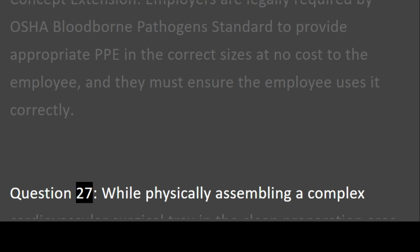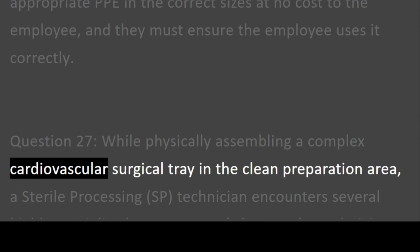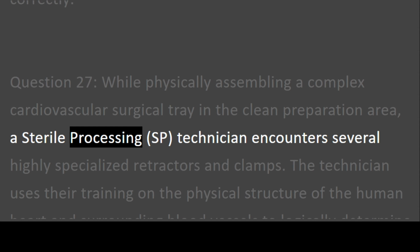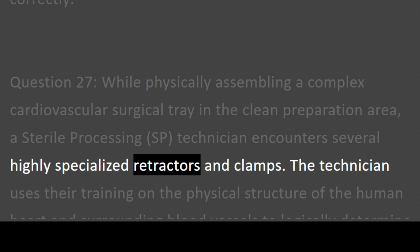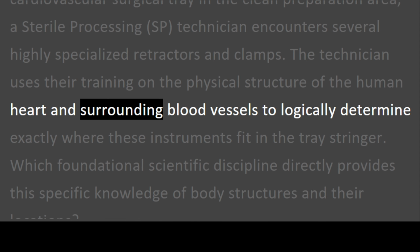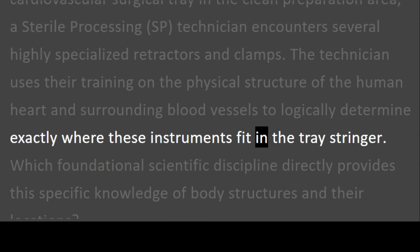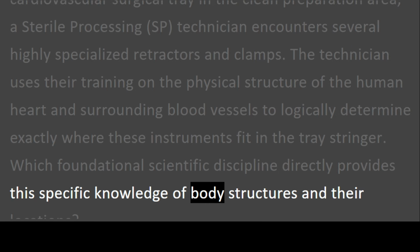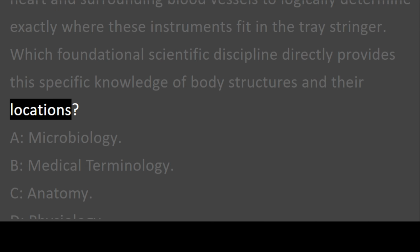Question 27. While physically assembling a complex cardiovascular surgical tray in the clean preparation area, a sterile processing, SP, technician encounters several highly specialized retractors and clamps. The technician uses their training on the physical structure of the human heart and surrounding blood vessels to logically determine exactly where these instruments fit in the tray stringer. Which foundational scientific discipline directly provides this specific knowledge of body structures and their locations?